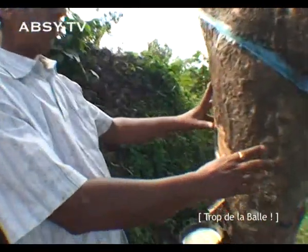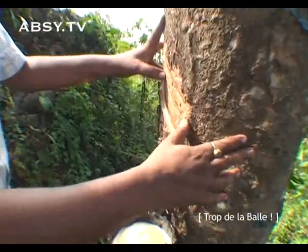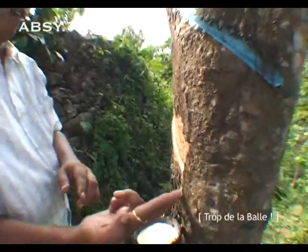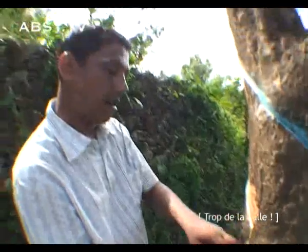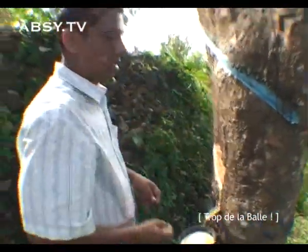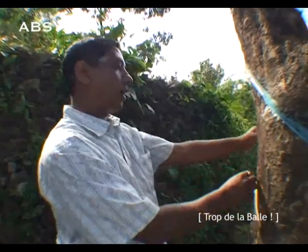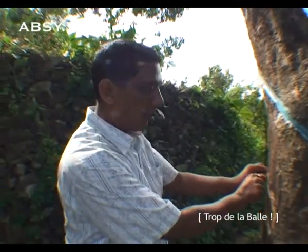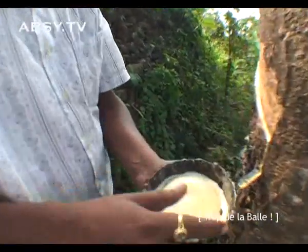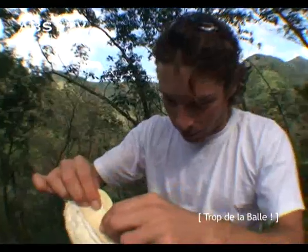So, when the tree is matured to be cut, every day morning the farmer comes with a knife. It is shaped this way, and he cuts it this way up, and then after some time the milk starts dripping and it comes this way and joins into this. This is the rubber milk. The rubber.